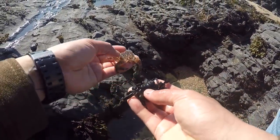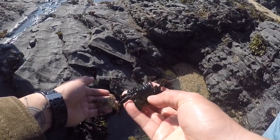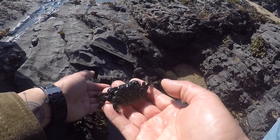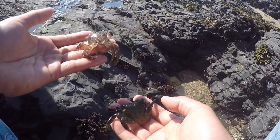This guy just came out of this shell, and he is super soft right now. So he's not going to try to pinch me or anything because he's too weak right now. He's just put all of his energy into coming out of that shell.